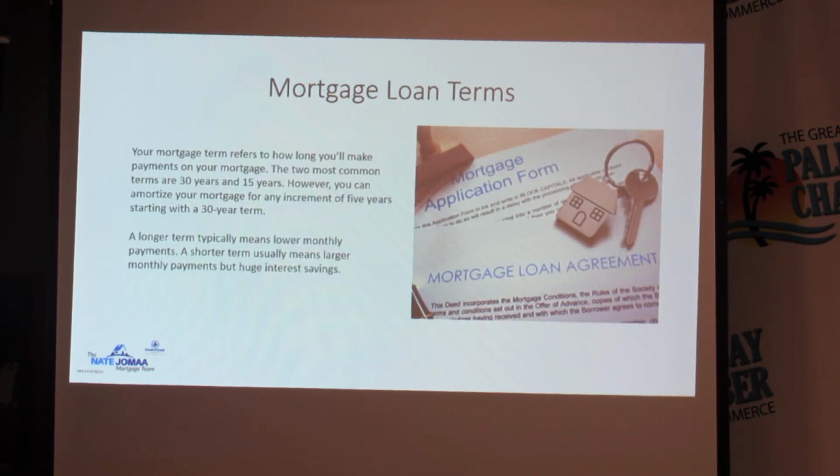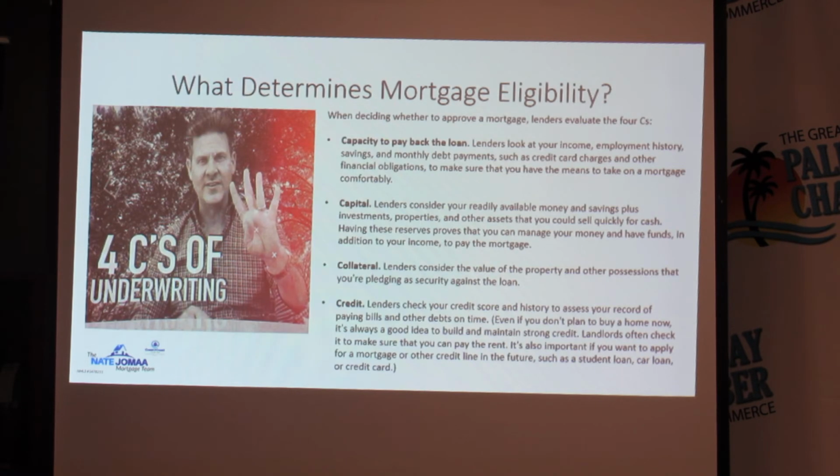Mortgage loan terms can be anywhere from 30 years down to about 10 or 15 years. The most popular terms are the 30-year and the 15, but they go in 5-year increments. So it goes 30, 25, 20, 15, 10. The longer the term, the less your payment is, because you're spreading those payments out over a longer period of time. If you get a 15-year term, your payments might be higher, but you have a huge savings in the interest that you pay.